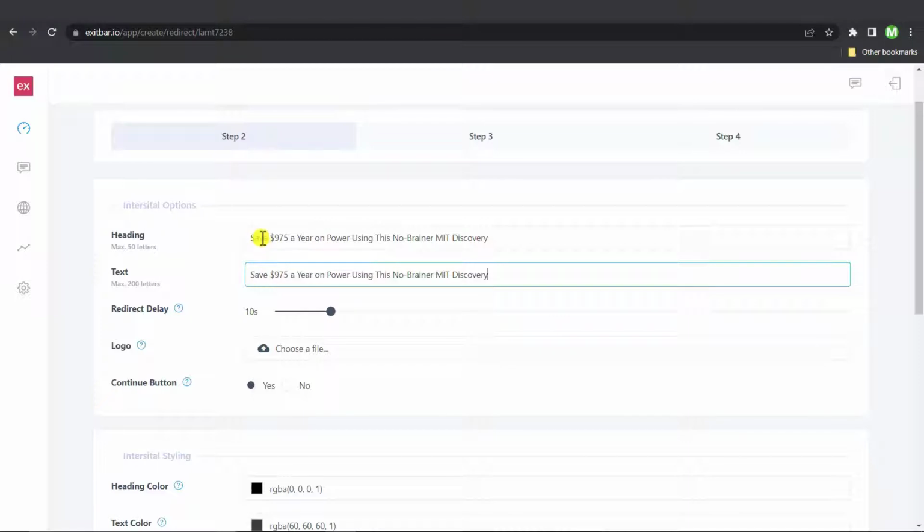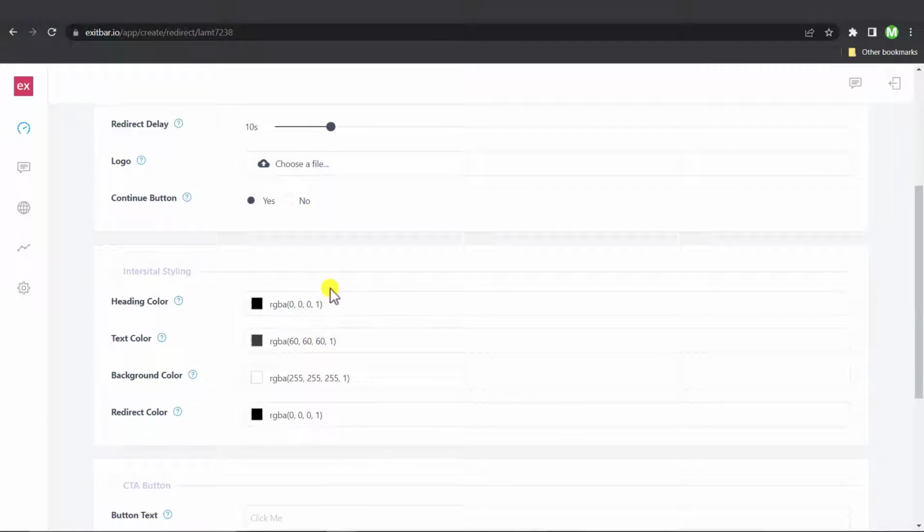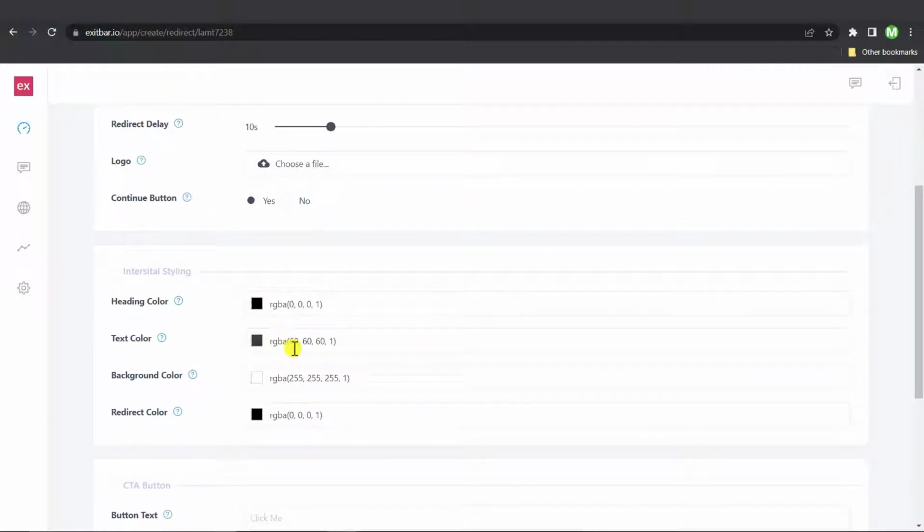That gives them plenty of time to read the heading and decide if they want to click through to the offer or not. And then you could also choose a logo, which I highly recommend. It'll look more professional, also be branded. And then here you could change around the colors and everything. I mean, if you leave all black and gray, I think it doesn't really jump out at them. It'll really help if you add a little bit of color.